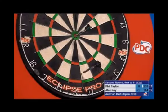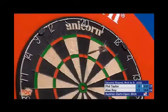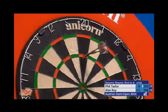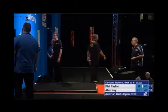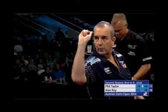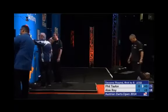Would have left double 16. 62. Alex Roy, 144. Well, this is still on. 96. Looking for a second treble 20 for double 12. So Phil Taylor to bring us back to 1 apiece. And there it is. Phil Taylor.